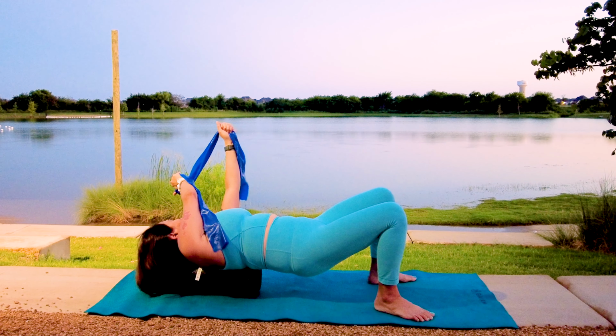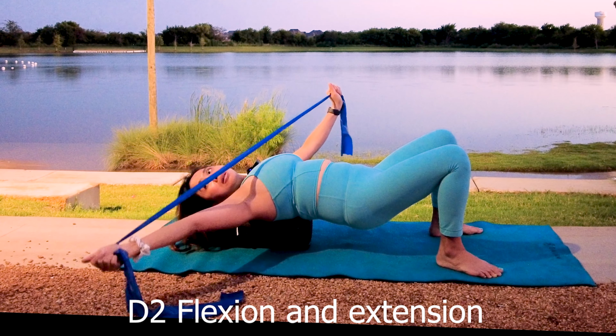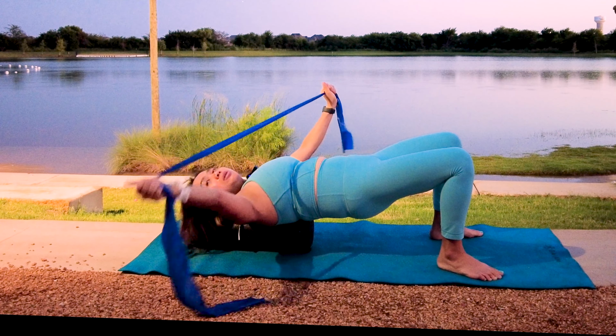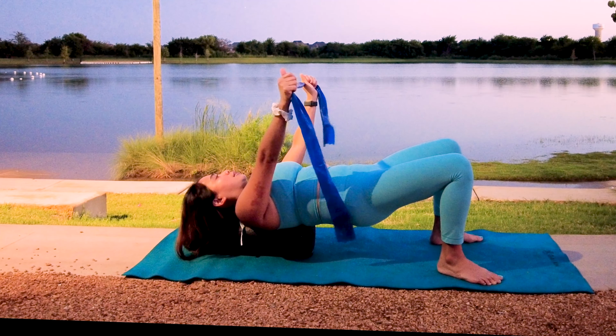So I'm pulling away from my body, looking up, inhale, and then crossing my body towards my left hip. So lift to the right, I'm looking up to my right, and then looking down to my left. Two more. Inhale, keeping your core engaged, glutes engaged. You're gonna feel the burn on your buttocks. Last one. And then switch to the other side, left arm up.